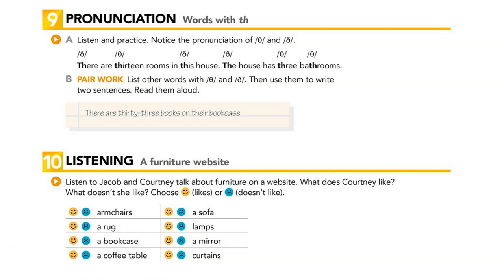A furniture website. Listen to Jacob and Courtney talk about furniture on a website. What does Courtney like? What doesn't she like? Choose likes or doesn't like.